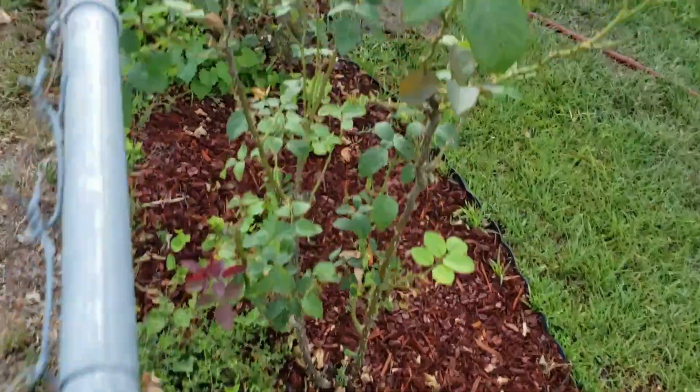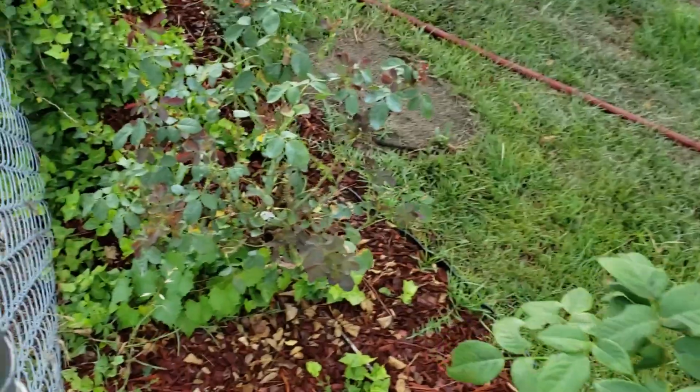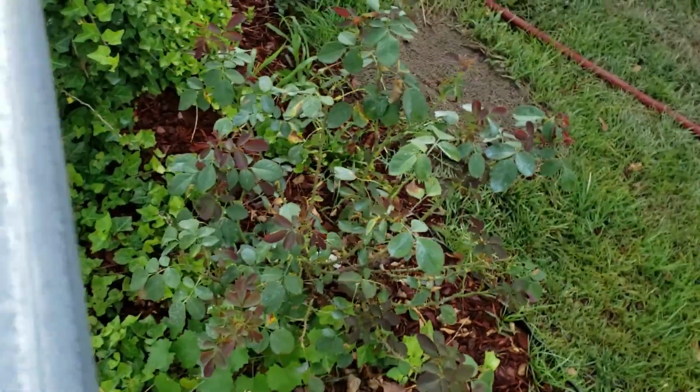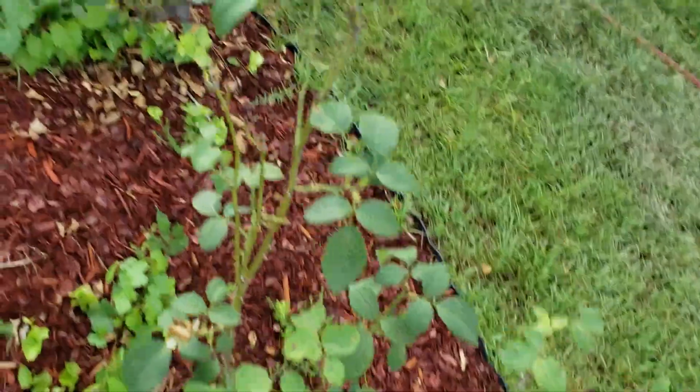Another rose bush. I love roses, by the way. Roses and hostas are my favorite. 2 very different plants. One very hard to take care of, one very easy. So it's 3 roses here on the tail end of our fence.